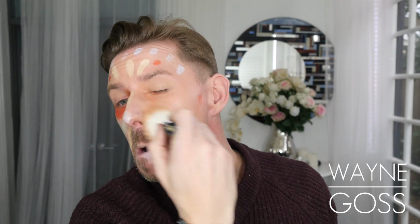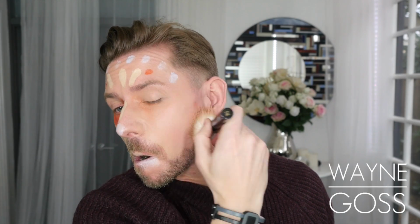Another layer. Another layer. Blend. Why won't you blend? You know, rubbing this hard just removes all the colour correcting anyway.